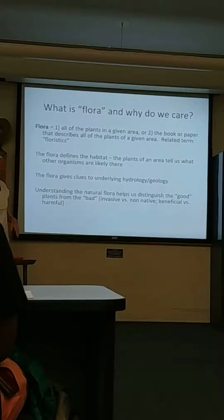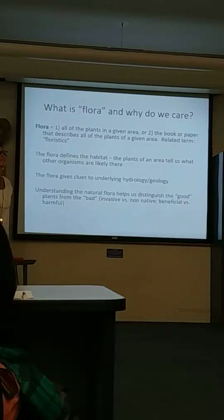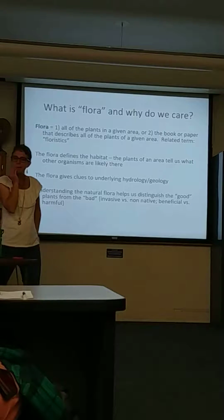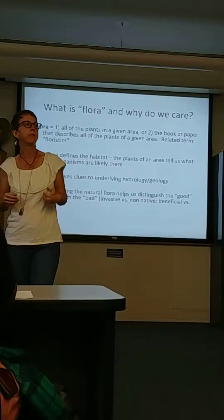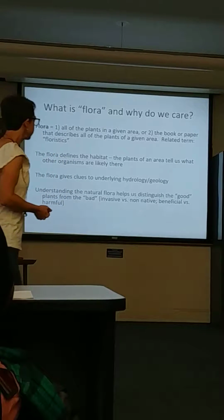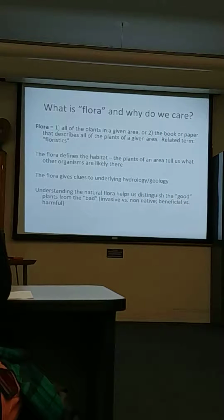All right, so what is flora? I'm throwing this word around a lot. And why should we care about it? Well, it can mean 2 different things. So the flora is basically all of the plants in a given area. But it also means the book. So sometimes people will say, oh, where's the flora? And they mean this, okay? The book that has the list of plants in an area.